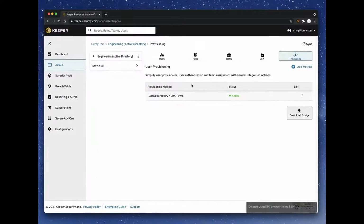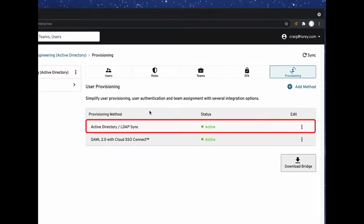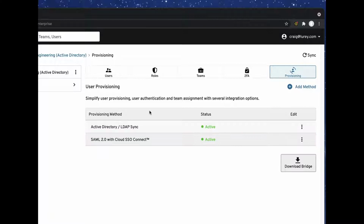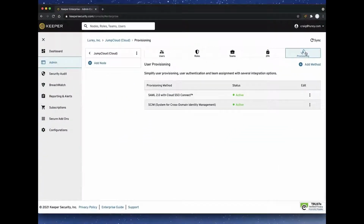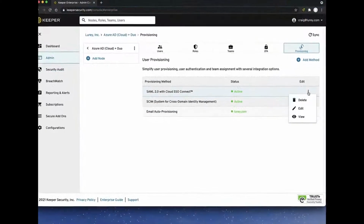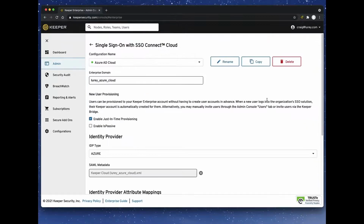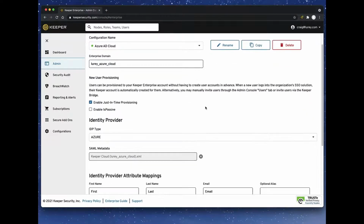Coming back to the admin console, one thing to note is that multiple provisioning methods can be stacked together. For example, you can provision users with Active Directory and then authenticate users with SAML 2.0. Or you can combine SAML 2.0 with SCIM. Having different provisioning methods across different nodes is a powerful capability of the admin console, and it's built to scale for large organizations.